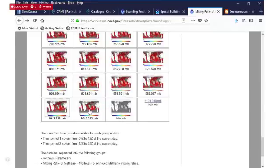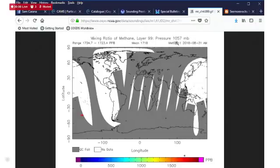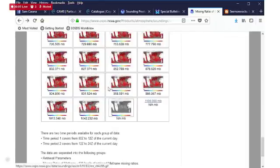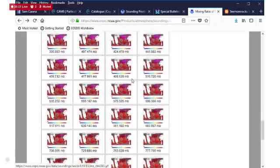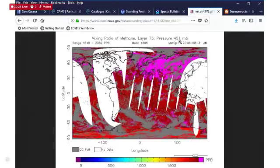So now when you go here on this one, that's 1,028 millibars. So that's a little below sea level, so you have less data. And then here, that's like 1,057, and that's more below sea level. So as the numbers get lower, you're going higher in the atmosphere. So this says 459 millibars. Let's look at that. That's actually 451. I don't know why that is.